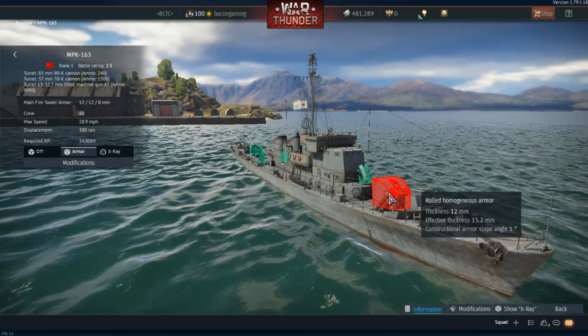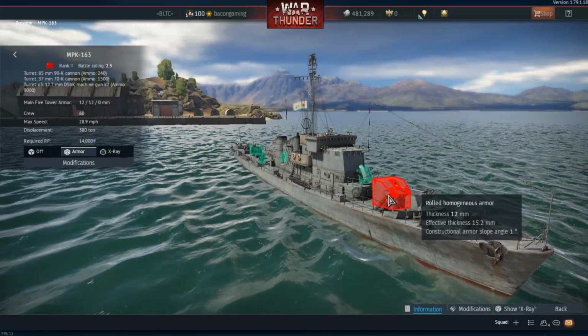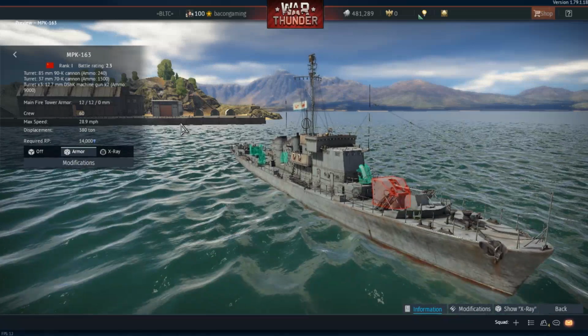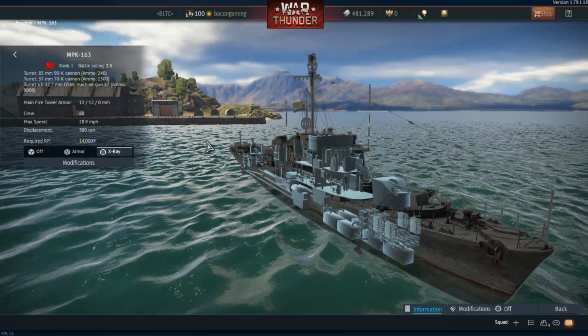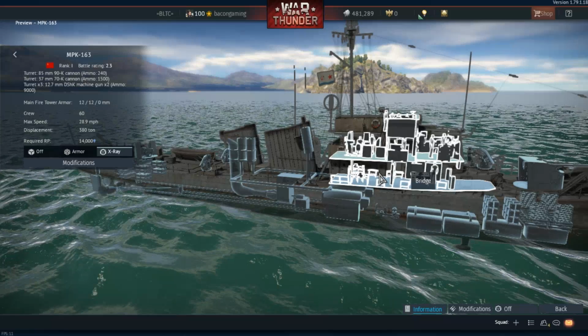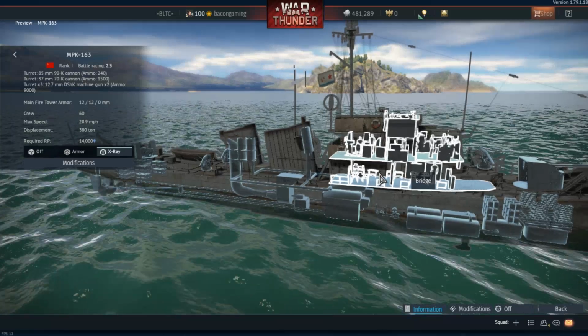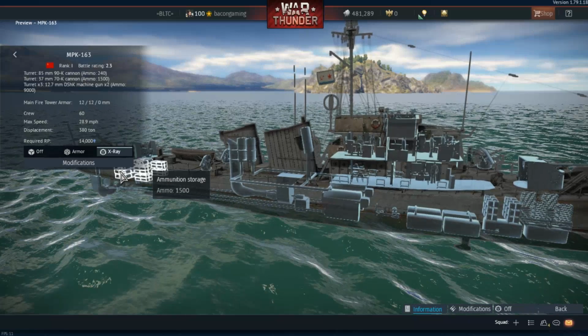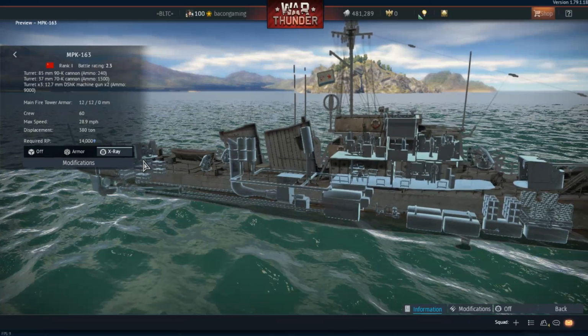Armour, decent amount of armour. You've got some armour, rolled homogeneous 12mm on the main turret, and then you've got 10mm rolled homogeneous on the machine guns. And of course for X-ray, it is pretty much all the basics. Looks like there's no radio station, which does surprise me for a vessel of this size. But other than the bridge and the guns, it's all the basics. Ammunition, fuel tanks, engines, all that basic stuff.